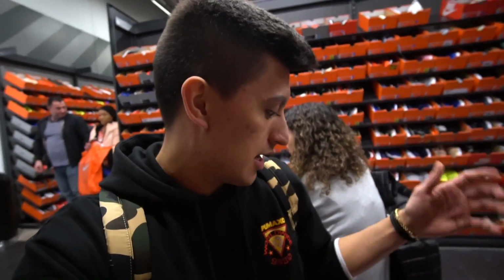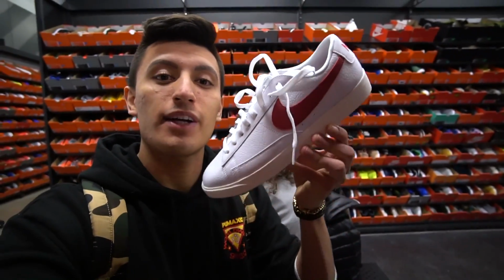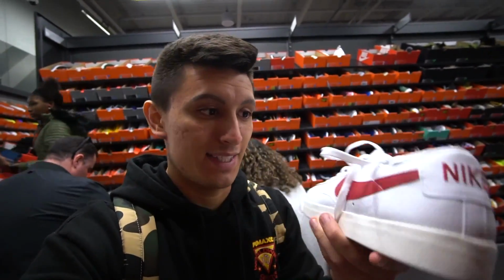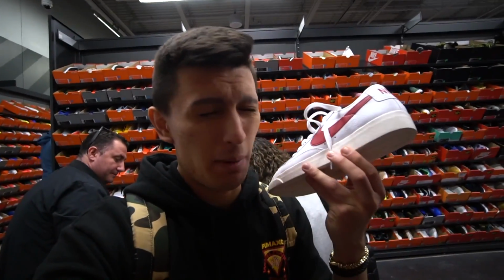There's going to be low-key heat, like this. They got some Nike Blazer lows in this white and red colorway, $40. These are clean. These are really clean. This is a size 11 woman, so it's gonna be a 9.5 men's. And if this was my size, I'd probably buy it, but it's gonna be a bit too small for me.